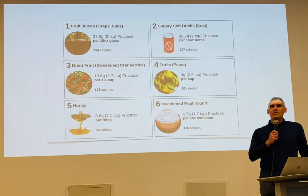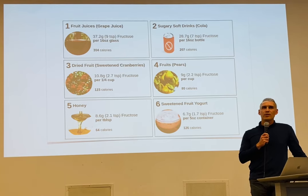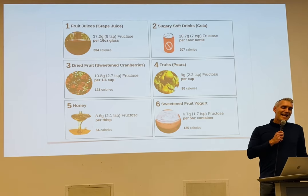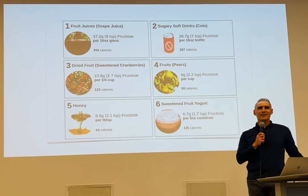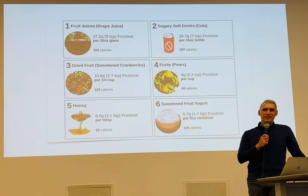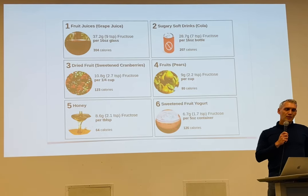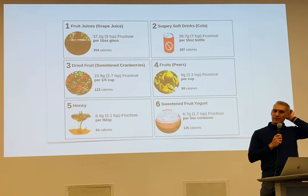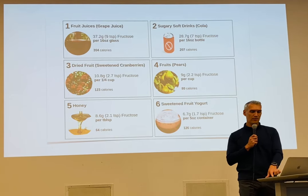And there are many of the things that we consume that are not just high in glucose, but that are very high in fructose. Look at number one of the common things that we drink. It's grape juice, but I'm going to include all fruit juices. 9 teaspoons of fructose in a 16-ounce glass of juice. 9 teaspoons, think about that. When you go and get a bottle of Coke, 7 teaspoons of fructose. This is not counting glucose, by the way. Fructose. Dried fruit. Pears are very high in fructose. Honey is high in fructose, and yes, even yogurt is high in fructose because it's sweetened.